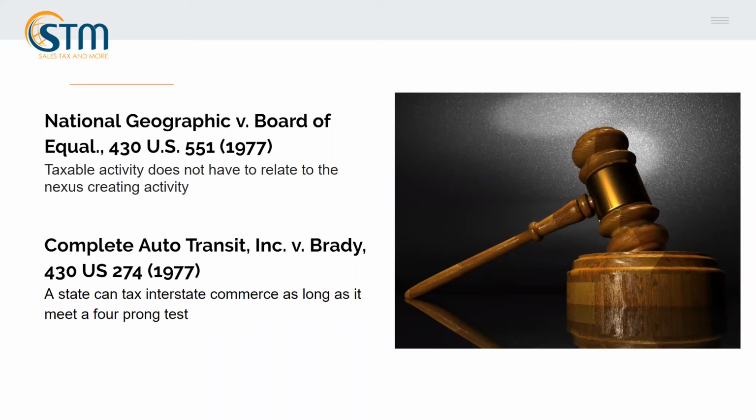All right, so Complete Auto Transit versus Brady. A lot of times we get e-commerce sellers on here, especially FBA sellers, and they're on these forums, listening to each other, misquoting different cases out there, misquoting that only Congress has the right to tax interstate commerce directly. And they're correct, if you go back 90 years or so. Even 90 years ago, the states didn't believe that you could tax interstate commerce directly. That started changing in the 1950s. We started seeing that concept being chipped away.